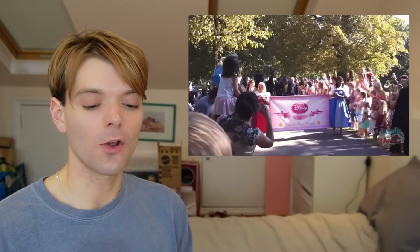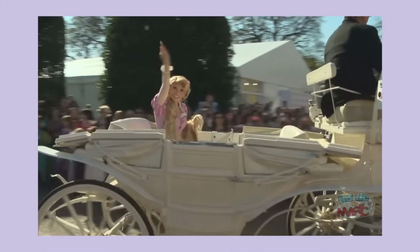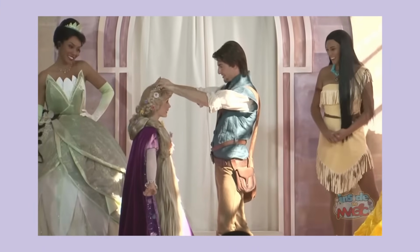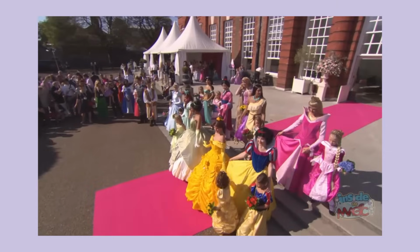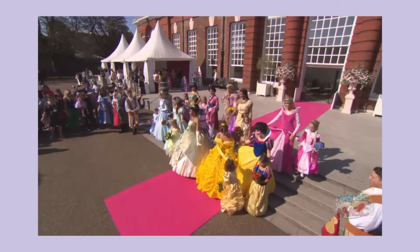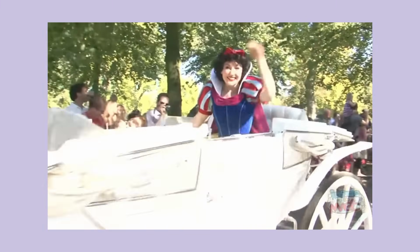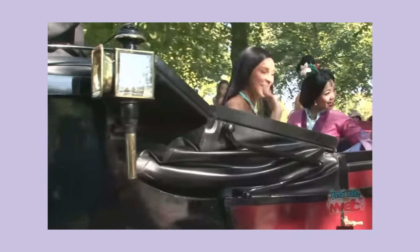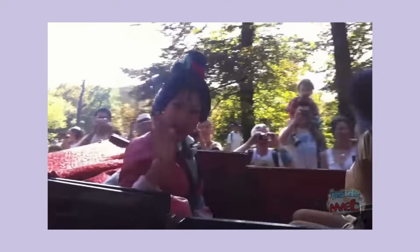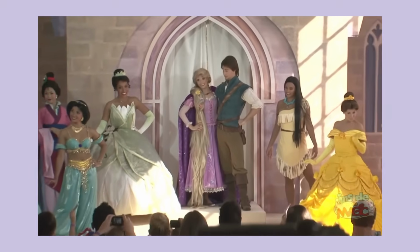Rapunzel joins the Disney Princesses. On the 2nd of October 2011, at Kensington Palace in London, Rapunzel was coronated and officially became the 10th Disney princess. I remember because I went to see the procession with my mum. It was really lovely and it was a beautiful sunny day. I was a little bit annoyed that Pocahontas and Mulan had to share a carriage and all the other princesses got their own carriages, but still it was a really great day.